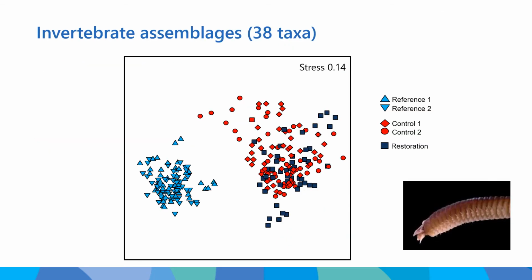Here, this type of graph shows that more similar samples in terms of the numbers and types of species are closer. So over here, we observe 38 species of invertebrates, mostly snails, bivalves, crabs, amphipods, and worms. It's pretty clear that the assemblages of species in the Oyster Reef reference sites, which are the light blue shapes, are different from the control sediment sites, which are red, and also the restoration site in dark blue.